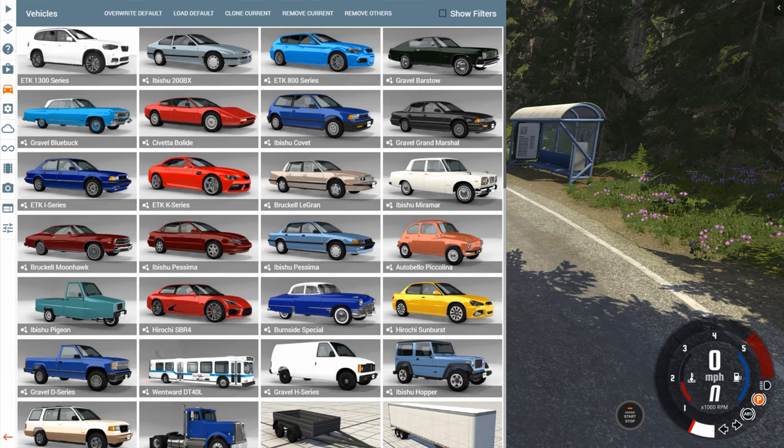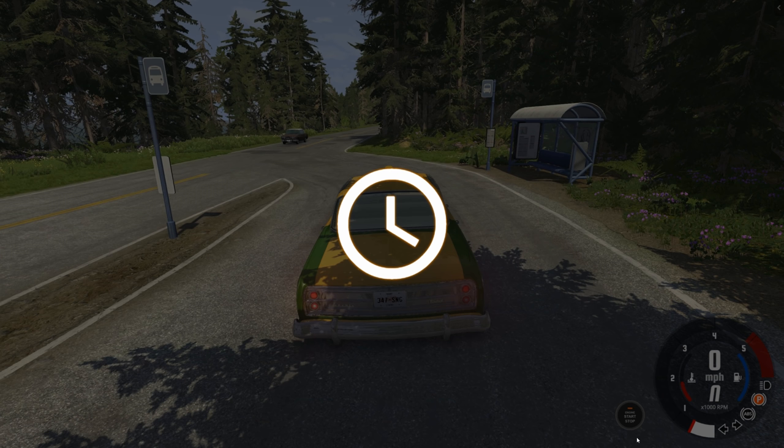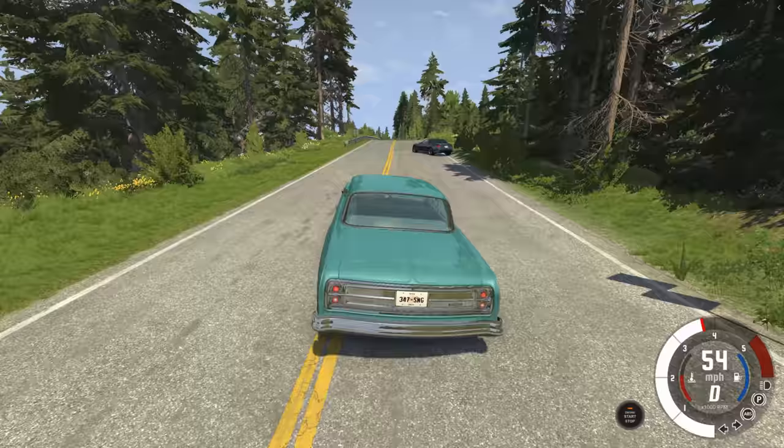The next Bluebuck we're gonna be taking a look at is the 291 V8 versions. And once again on this one, we have the four-door versions and the two-door versions. We're going to start off with the two-door because I like the color on the two-door better than the four-door. Now this one finally has a V8 engine and it sounds the way you'd expect it to sound. Just listen and watch it drive and tell me this doesn't just feel right compared to the other one.